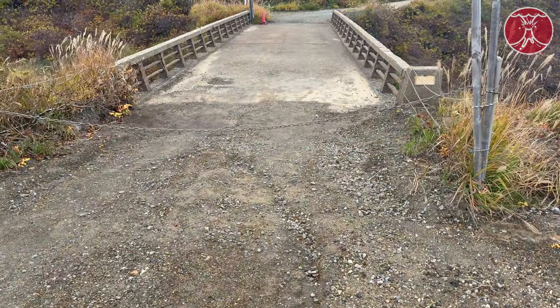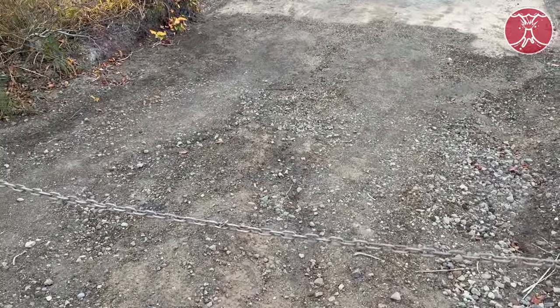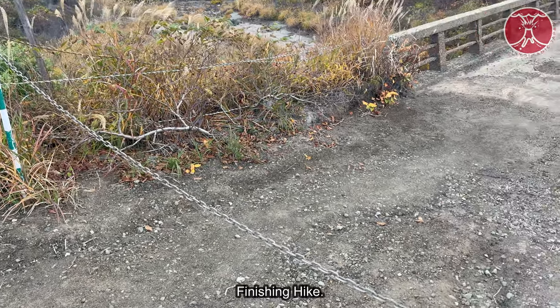This is chained off here going this way, but it may just be for cars because it wasn't chained off at the top anywhere to prevent coming down.